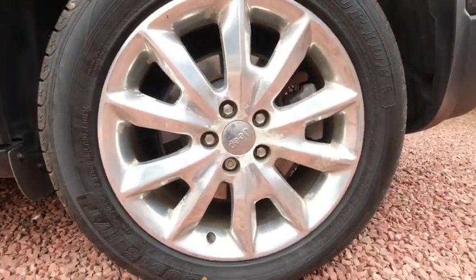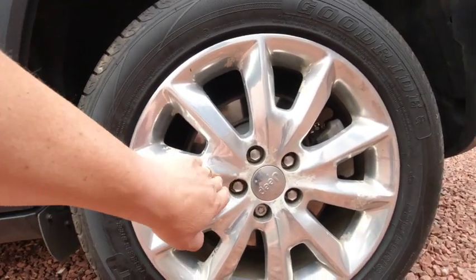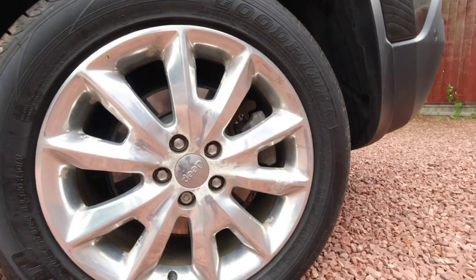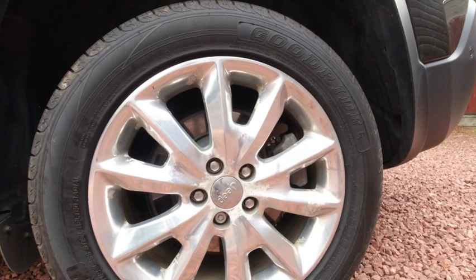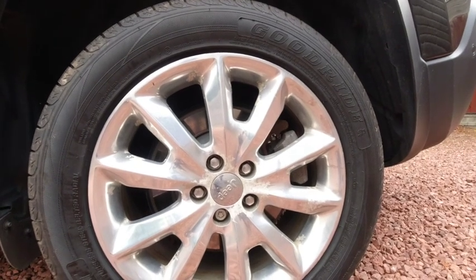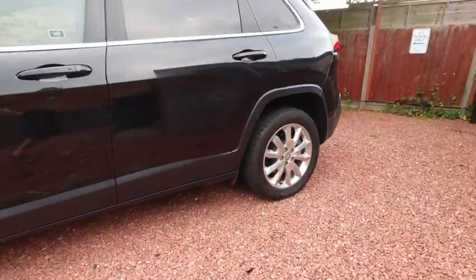If you come from a salt-free area of the world, then these are beautiful. But look at the state of these wheels, and anybody who follows the channel regularly will know I look after my cars. So this is blown lacquer over the alloy, and it just can't survive a stone chip and any salt. So they're a major no-no for me.